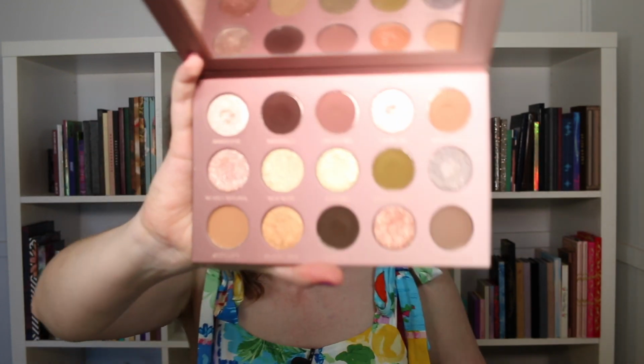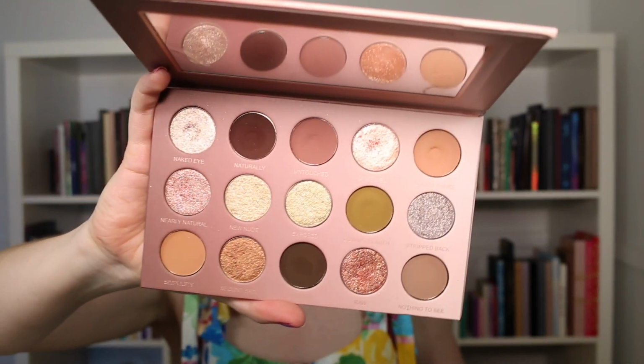I have used this one 9 times and I feel like there's no change in the pan. There's a little bit of disturbance and you can kind of see where the bristles of my brush have tapped into the pan, but there's no dip starting. There's no signs of pan anytime soon. So this one is going to be a long haul shadow compared to some of the other shadows in the palette that I use quite regularly, like Untouched and Barely There. Down to Earth has no progress on it at all.